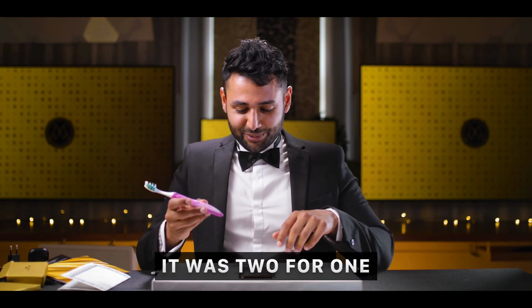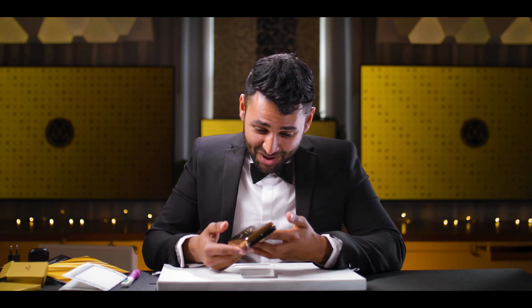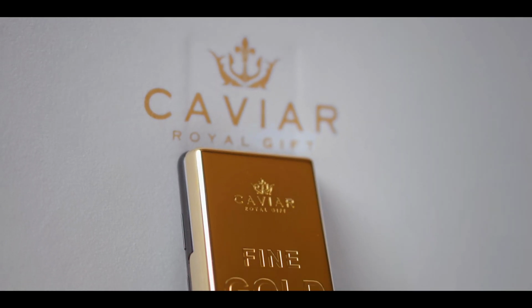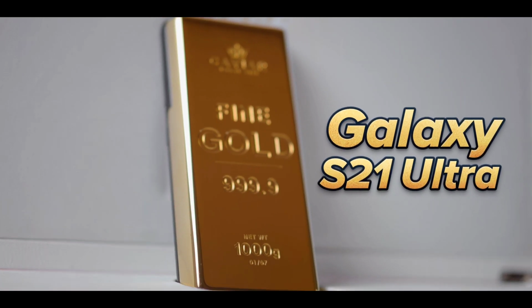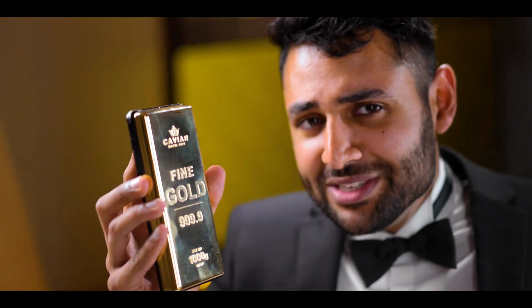This feels like Thor's hammer trying to pick it up. Okay, don't judge me, it was 2 for 1. I mean, it makes me want to laugh and cry at the same time. So this is the gold phone. It is a Samsung Galaxy S21 Ultra paired with 1 kilogram of pure gold. I don't have any way of verifying those materials myself, but more importantly, who is this for?